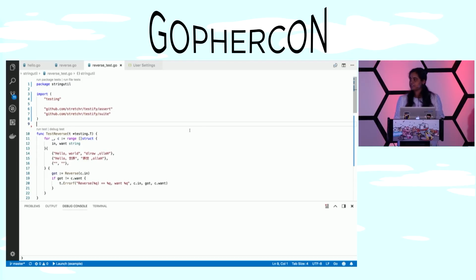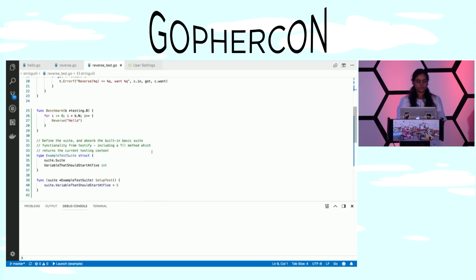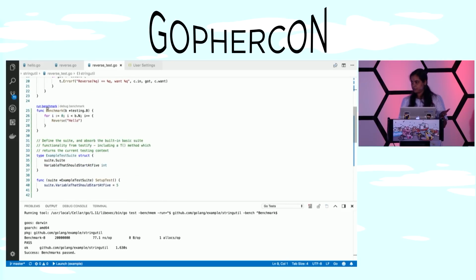We'll start in the land of testing. Number one. You all know and love code lenses. Those are these neat little links that let you run the test or debug the test with one single click. This year, we extended this support for benchmarks. You can do the same thing, just click Run Benchmark. The benchmark will be run.